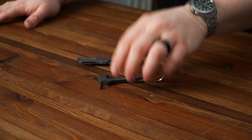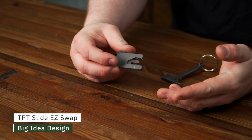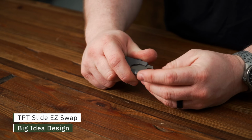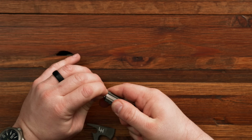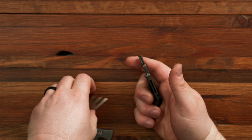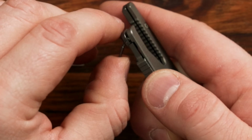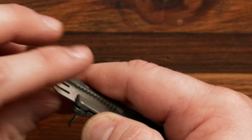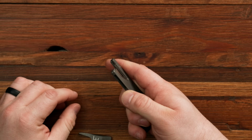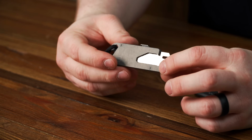We'll start with just a couple of little piddly things. First up, this came out a couple of weeks ago. This is from bigidesign, TPT slide, one of my favorite tools ever. But they had a lot of complaints about being able to blade swap. Changing the blades in it is done like that on a normal TPT slide, but this one has this little gate or door which opens it for you, and you can slide a new blade in very, very easily and close that door when it's done. It's called the Easy Swap. That's it. That's the only difference between this and a normal TPT slide.